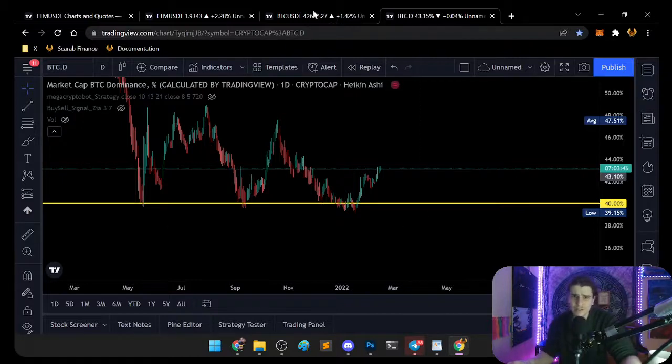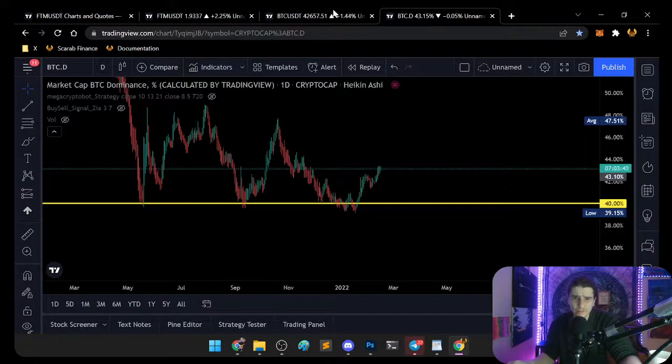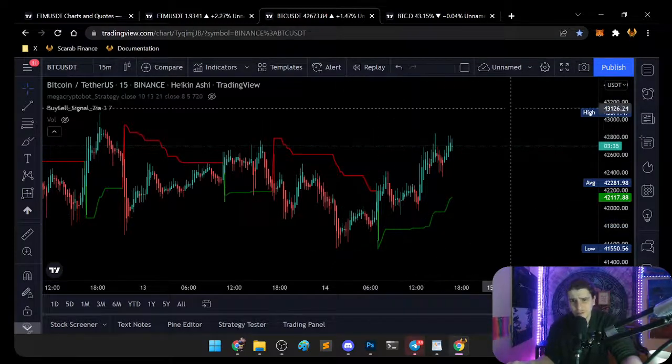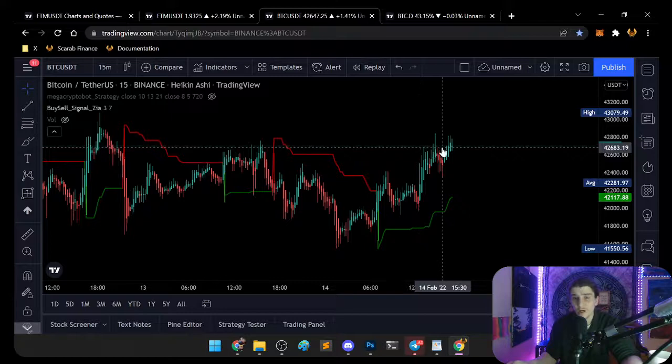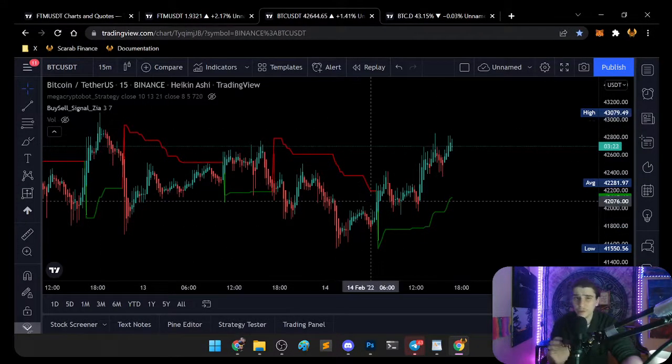Take a look at Bitcoin itself. It looks a lot like its dominance. It's different, but Bitcoin going up and dominance going up is pretty much sideways action for altcoins. So thank God Bitcoin's going up. Bitcoin going down and dominance going up is the worst recipe for altcoins.